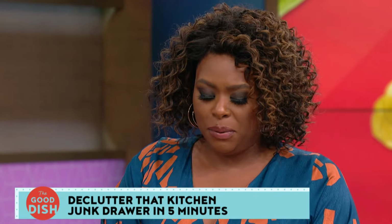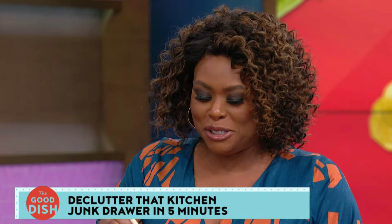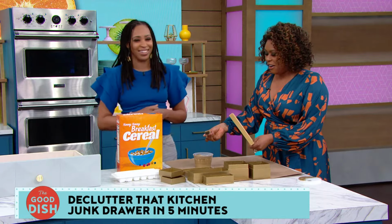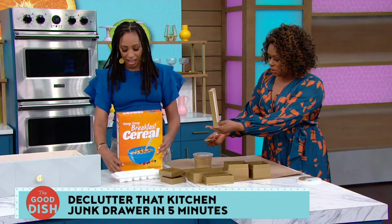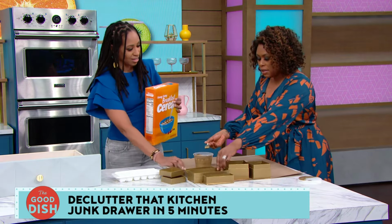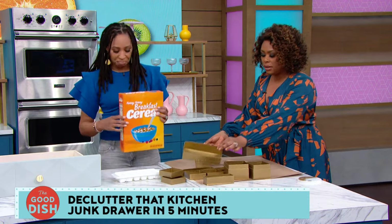I could definitely occupy my kids for at least 30 minutes with this. Absolutely. That might be worth organizing the drawer right there. And then the cereal box too. What am I doing with this? Yeah, the bottom of the cereal box, okay? Oh, yes. I didn't think of cutting that off. Exactly, cut that off. Genius right there.